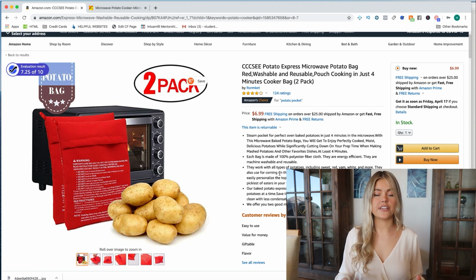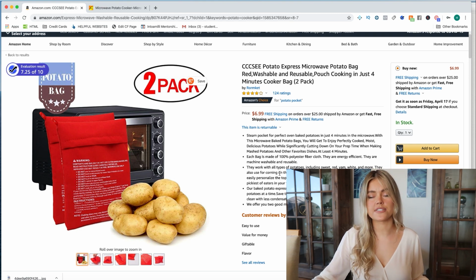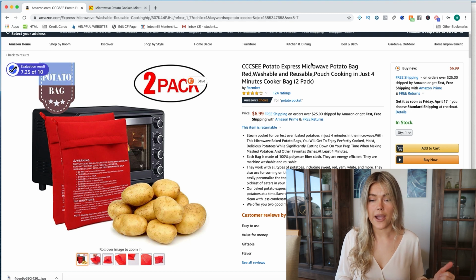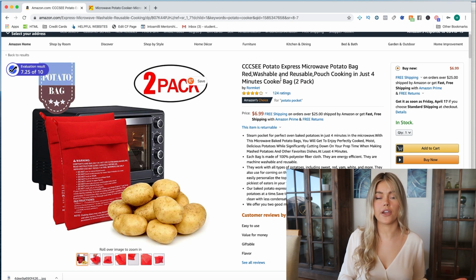And of course, this also coincides with your launching strategy, because to get to the first page of Amazon, you have to get as many keywords as possible on your site. So you have to be ranking for as many keywords as possible. Keywords could be microwave potato bag, washable and reusable bag, pouch cooking, any of these, right? So how do we know what they are?